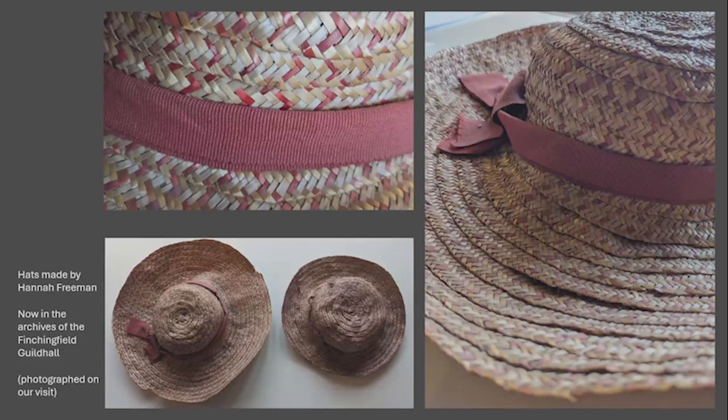Serendipitously, when we visited the Finchingfield Guildhall, we were shown 2 hats made by Hannah, which show this same red and white straw design. You can really see the brightness of that red in the unfaded areas under the hat ribbon, and maybe once the painting's cleaned, we'll find a similar level of brightness in the red.